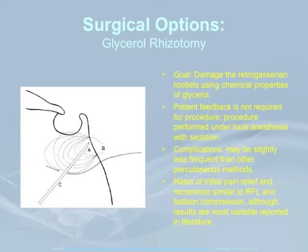Hakanson described the technique of percutaneous glycerol rhizotomy in 1981. The procedure is accomplished in a similar fashion as the other percutaneous methods. The patient is completely sedated throughout the procedure. A smaller needle is usually used, approximately 22 gauge. The goal of the procedure is chemical damage of the retrogasserian rootlets secondary to injection of glycerol in the trigeminal cistern. In order to maintain glycerol in contact with the trigeminal nerve for as long as possible, the sitting position is often employed, which can be difficult in an anesthetized patient.